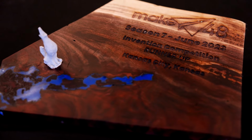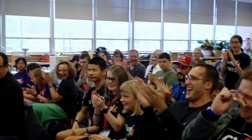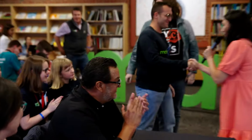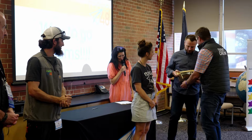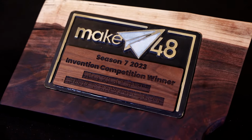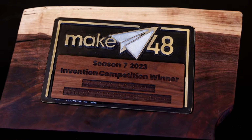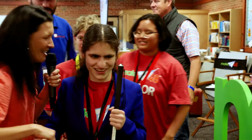The runner-up winning $1,000 and heading to nationals is the Magna Maze from Team Nuts and Bolts. The winner of the $2,000, the custom-made trophy, and heading to nationals is Fishing in the Dark by DNA Awesome!